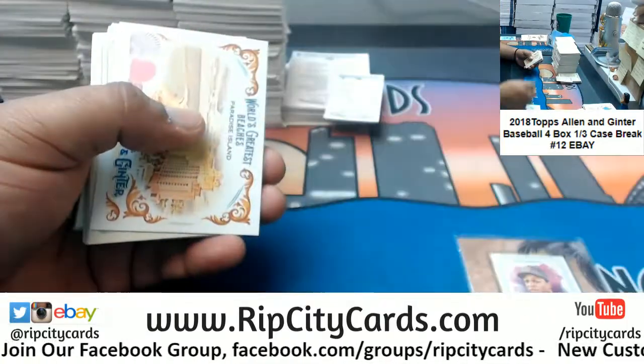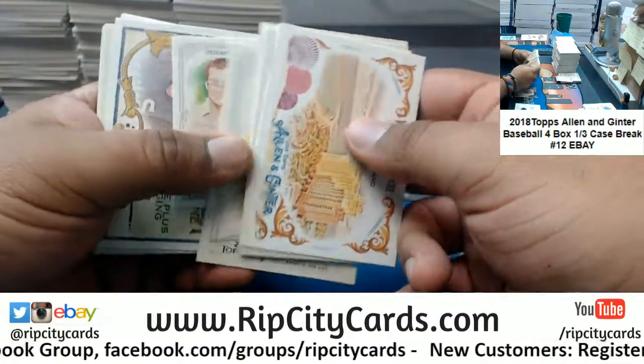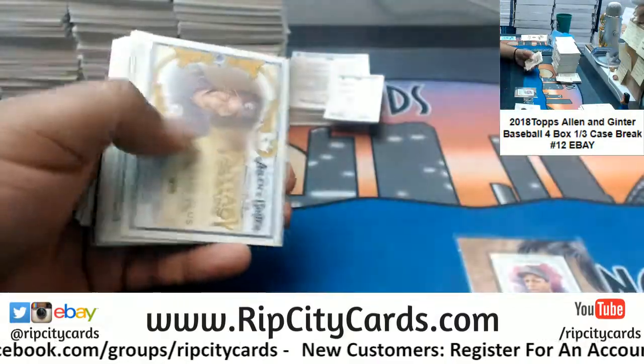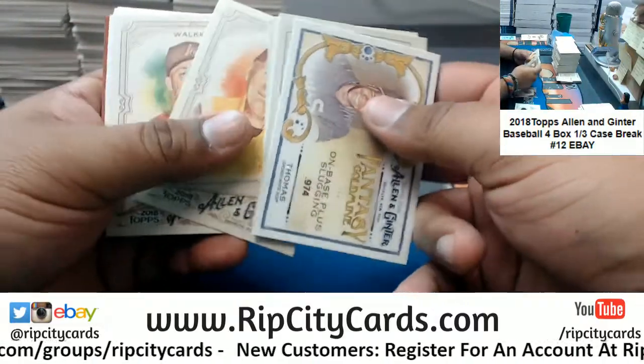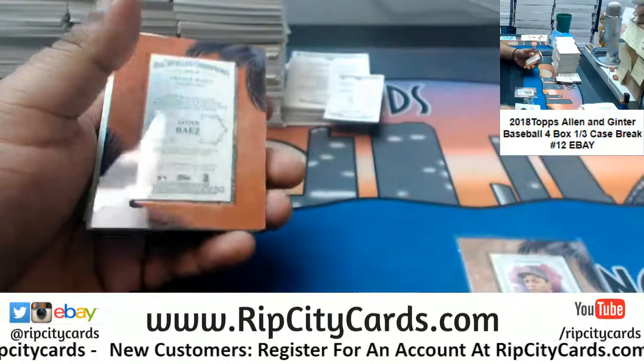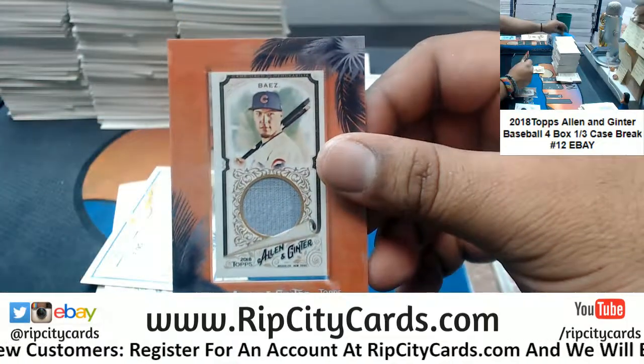Powhatan, Manny. Dude, I'm telling you, Big Greg, hopefully we can get that one box filled and get some more ripping once we're done with the eBay breaks, which we are about halfway through. Mike Trout, Angels, Manny. Javi Baez of the Cubs with a patch.